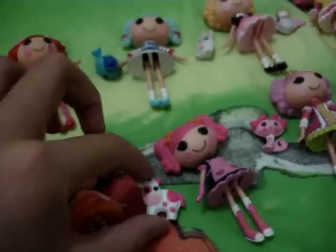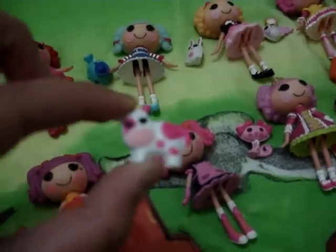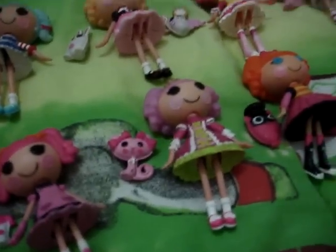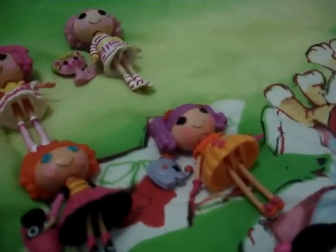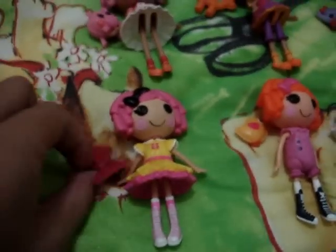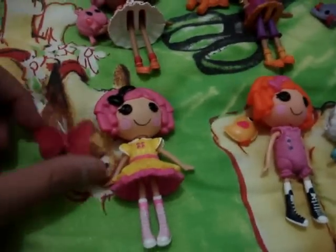Well, she has a pet cow, but I lost her in the park, so I got this one. I got another one, but not her, only her. Then this is another Jewel Sparkles. This is Belle Spazzalot, and another Peanut Big Top. Then here is Crumbs Sugar Cookie with a pet butterfly. Well, she didn't have any pet butterfly, so I had to replace it. Or, like, I just gave it to her.